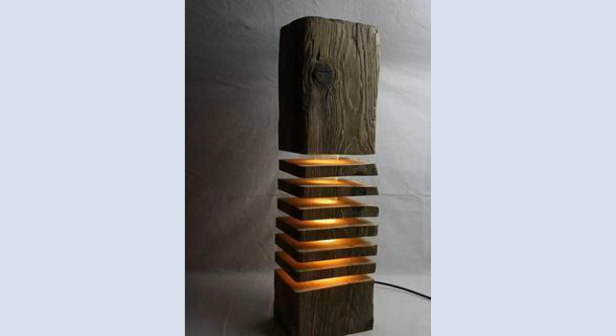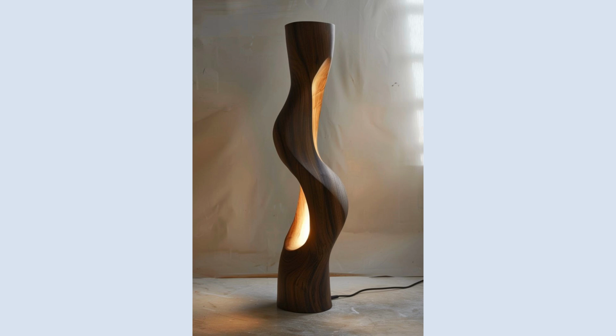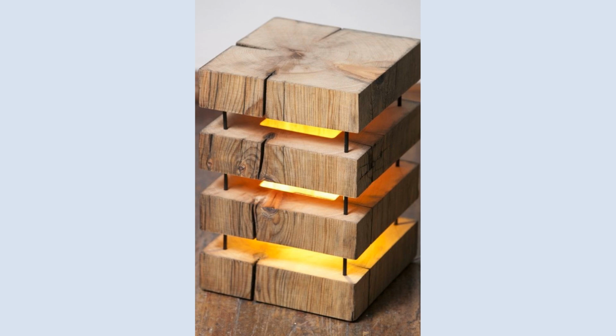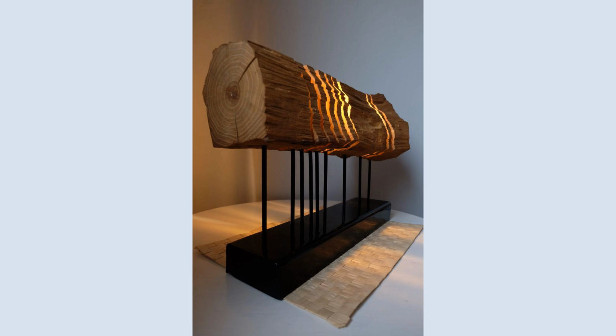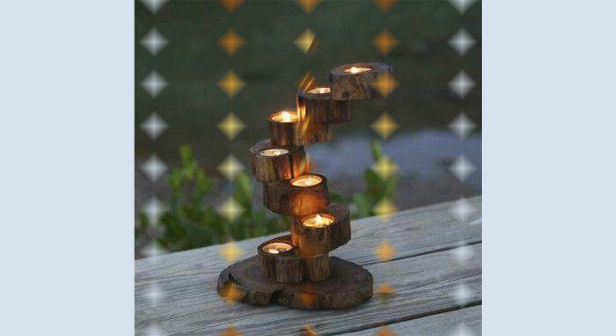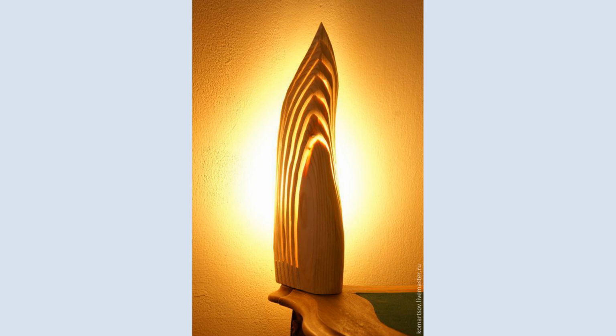Today, we're diving into something truly special for home decor lovers, the beauty and creativity of wooden lamps. Whether it's a stylish wooden table lamp for your living room, or a warm bedside lamp that makes your nights cozier, these pieces are more than just light sources. They bring nature indoors, add personality to your space, and create an atmosphere that feels calm, inviting, and timeless.